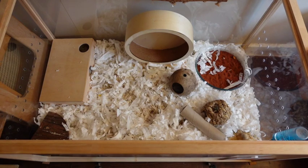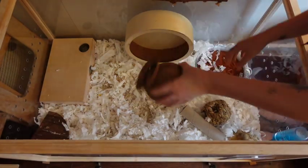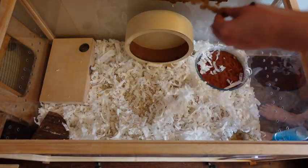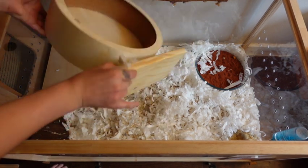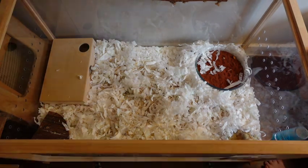So first of all, what I do is usually just take everything out. You don't have to do this every single time, but this time I felt like it because I wanted to give a couple things a bit of a wipe down.